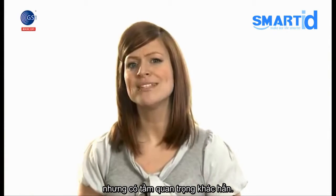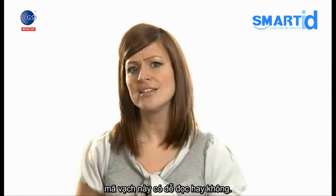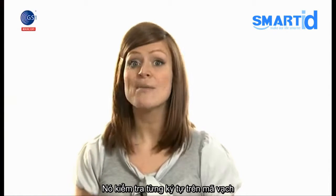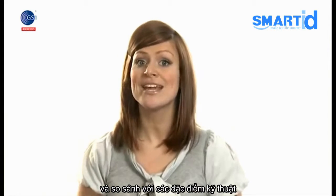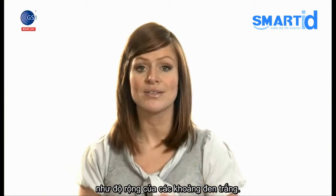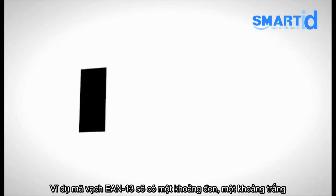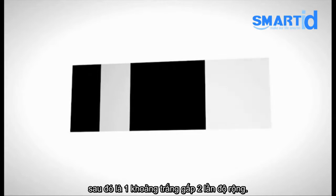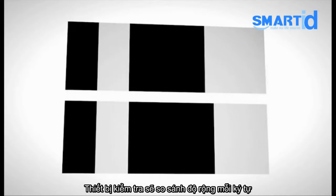Decodability sounds the same, but is importantly different. This time the verifier asks itself, how easily decodable is this barcode? It examines each character in the barcode to see how closely it complies with the specifications concerning the relative widths of the bars and spaces. For example, a 4 in EAN 13 is one dark bar and one background space, each the same width, followed by a dark bar 3 times as wide, and then a background space twice as wide. The verifier compares each 4 character in the barcode being assessed.